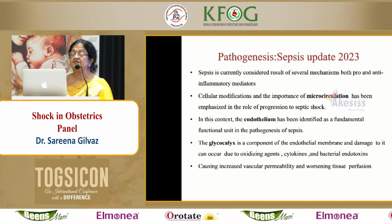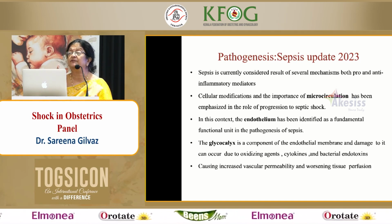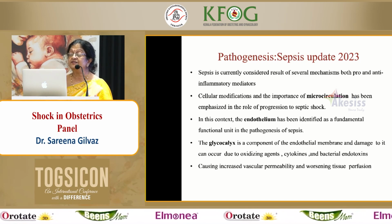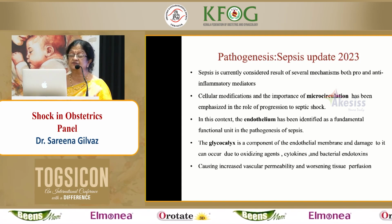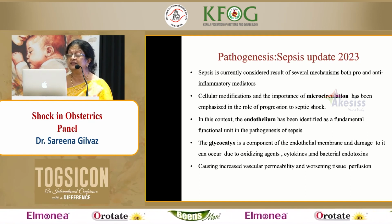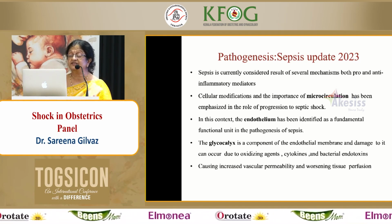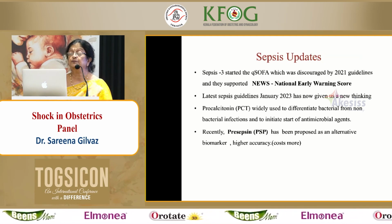Sepsis is currently considered a result of several mechanisms of both pro- and anti-inflammatory mediators. Cellular modifications and the importance of microcirculation have been picked up here. In this context, the endothelium has been identified as a fundamental functional unit in the pathogenesis of sepsis. The glycocalyx is a component of the endothelial membrane, and damage to it can occur due to oxidizing agents like all your cytokines, endotoxins, etc., causing increased vascular permeability and worsening tissue perfusion.